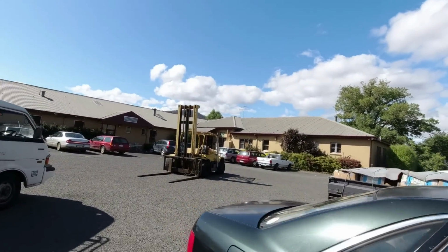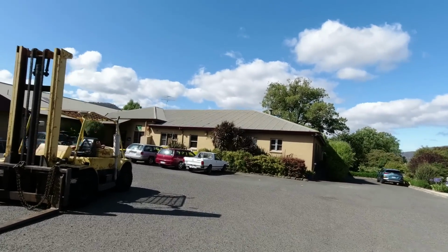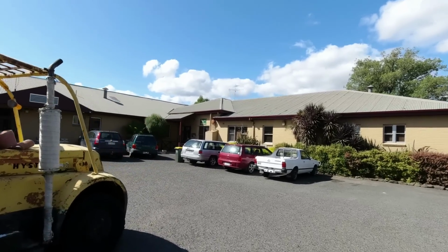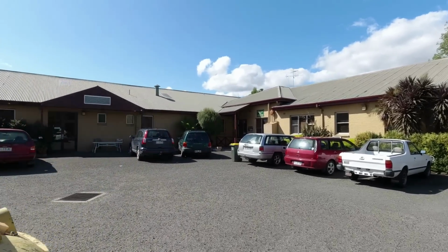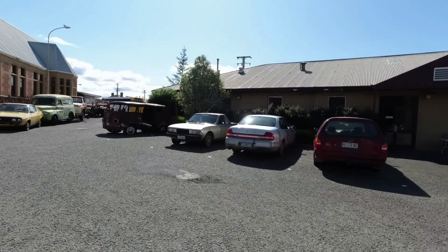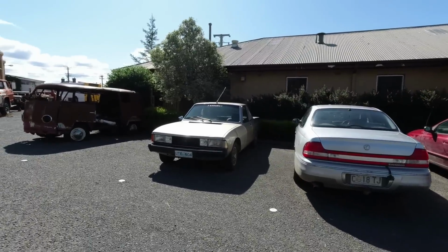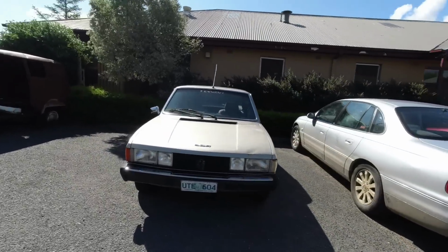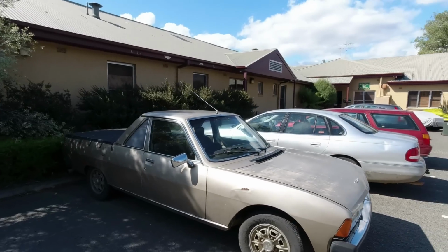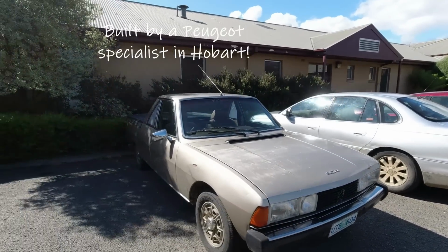Oh, look at this. This is just vehicles that are visiting here at the Willow Court Motel. Subaru Brumby there, a Holden Commodore wagon, early Forester. We've got a Holden Statesman over here, but that's perhaps not as interesting as this Peugeot 604 pickup. It's a Ute. You can tell because it's got the number plate, Ute 604.